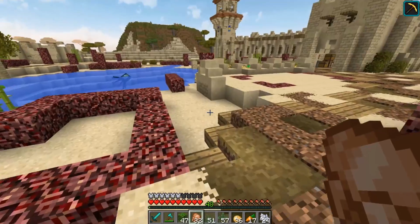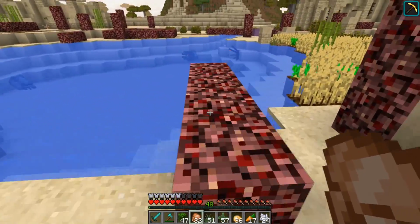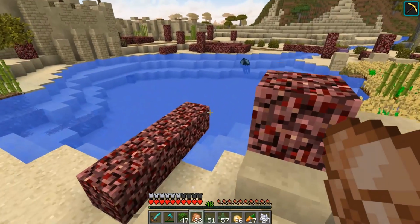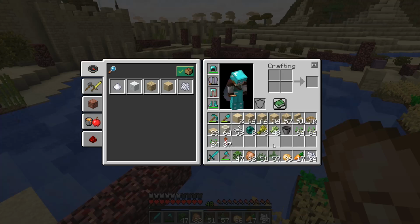Or maybe we split it up, seeing as there's the dock right here. Maybe somebody fishes or kills all the squid in this area and sells their ink. So that could be kind of cool. Anyways, let me go ahead and completely swap out my inventory, because we're not going to use any of this stuff really.